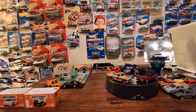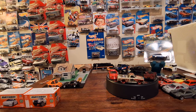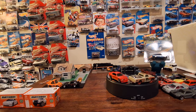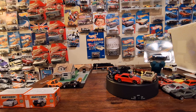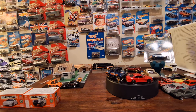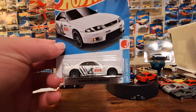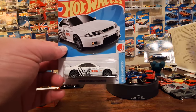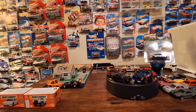Alright. Looks like we've got... let's see, what do y'all want to see next? I'm going to put my carded ones on the side. We want to keep those in check. This is the one I promised I wanted to open. I'm going to open this one since I've got it on card from a trade in the previous episode, a couple of episodes ago. So we'll go ahead and open this one up.